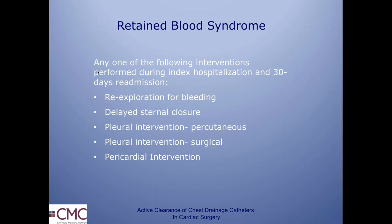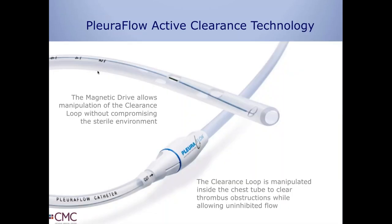A few years back, a paper was published describing the so-called retained blood syndrome, which is basically a complication within 30 days that includes reoperation for bleeding, when you cannot close the chest because you have ongoing bleeding in front of you; any lung or pleural intervention, usually by thoracentesis or percutaneously, and sometimes VATS, and we do see these cases. I'm sure people know that. And as well, pericardial intervention, be that a postop percutaneous pericardiocentesis, or even sometimes windows.